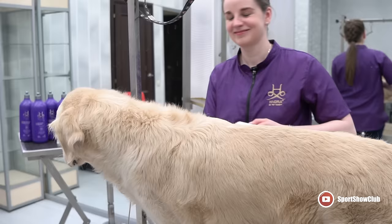Murphy's Law in action. Olya decided to wash Varvara, and now it starts chucking it down.